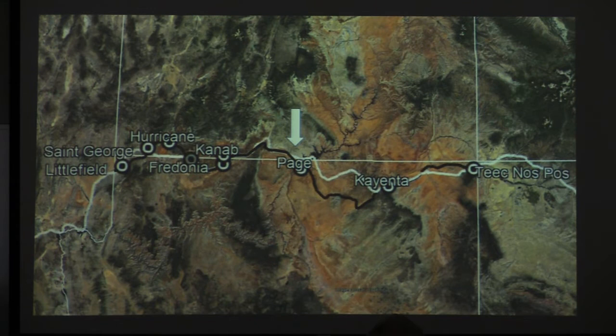Page was founded in 1957 to house workers during the construction of Glen Canyon Dam. It was named for John C. Page, a commissioner of the Bureau of Reclamation between 1936 and 43. The town was officially incorporated in 1975. Driving directions are available from Google Maps. Sightseeing attractions in the vicinity include John Wesley Powell Museum, Antelope Canyon, Glen Canyon Dam, Horseshoe Bend, and Lone Rock.